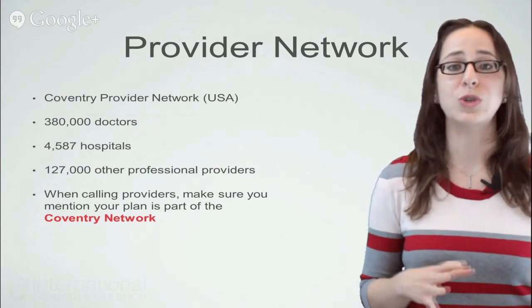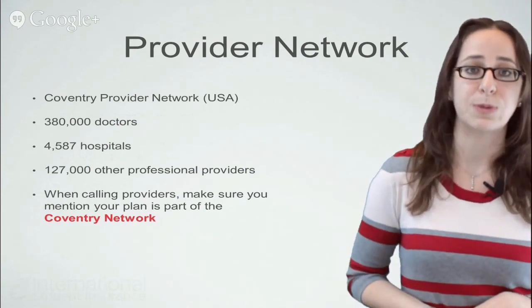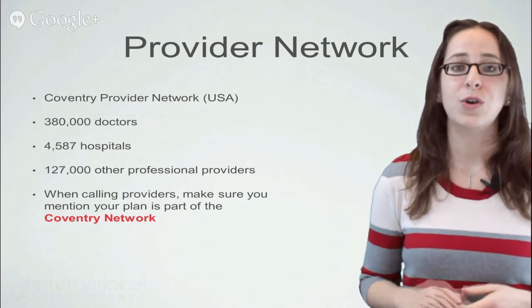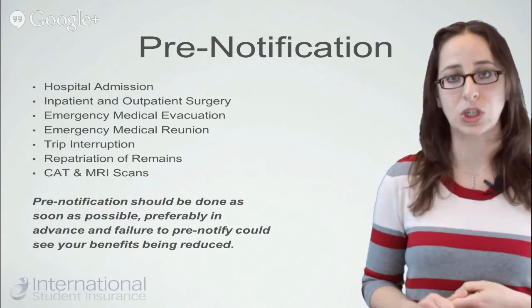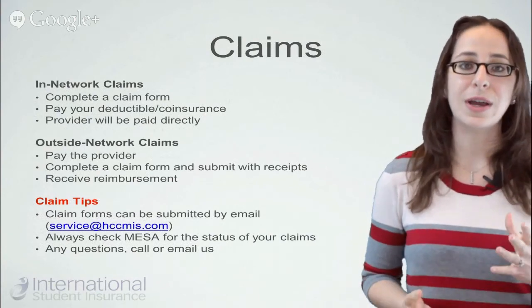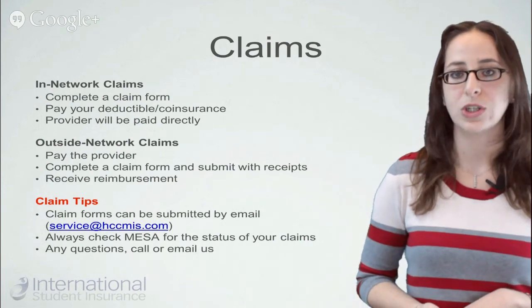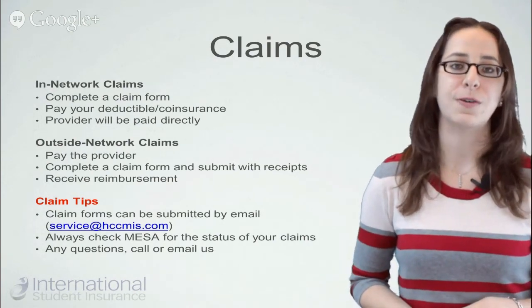Once you go to the doctor or hospital, then you'll get familiar with the claims process. The claims process will work two ways. One, if you go to one of our provider networks, so one of the doctors or hospitals we have the relationship with, or if you go outside the network. Let's first take if you go inside the network. If you go in the network, what you should expect is to pay your deductible and co-insurance directly when you seek treatment. Make sure that you fill out the claims form.